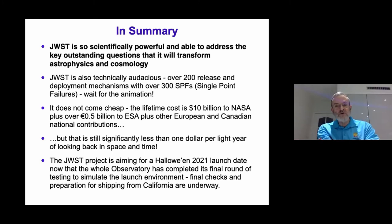Now, at the moment, the project is aiming for a Halloween launch date this year. The observatory has completed the final round of testing, which is simulating the launch environment, and final checks and preparation for shipping from California are underway. Now, anybody who knows anything about rockets and the space business knows you take launch dates with a pinch of salt, but we may actually get a launch this year.